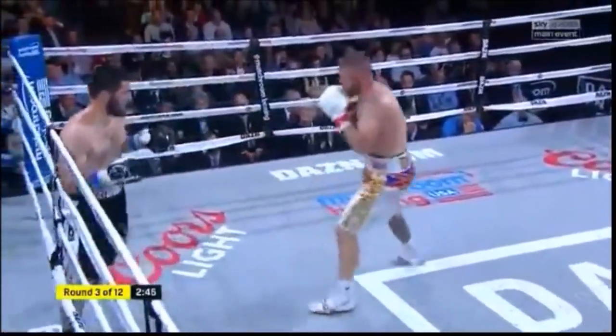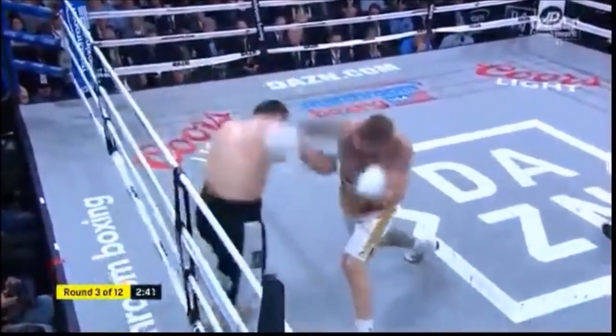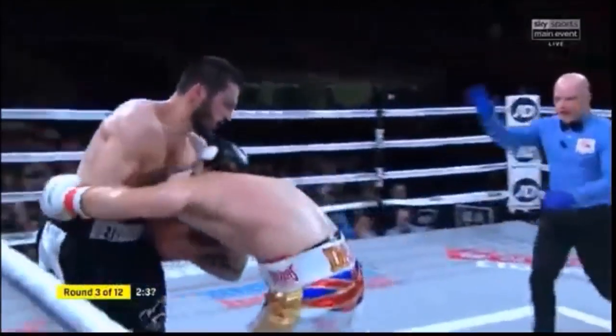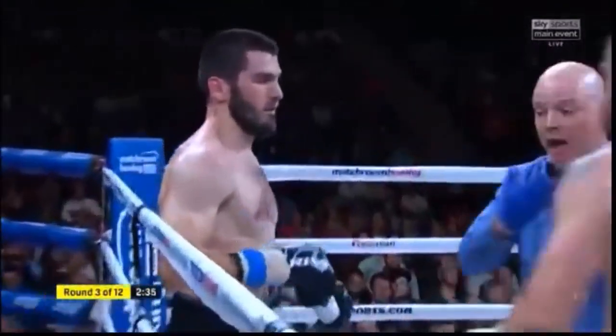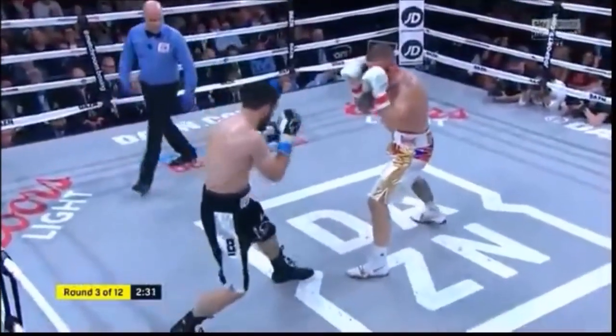Beterbiev looking to launch into a right hand from close range. Johnson looking to ditch that big right hand over the top, catches Beterbiev with a left hand again there, but Beterbiev looking to work at close quarters. This is great stuff from Johnson. This is where he needs to be.